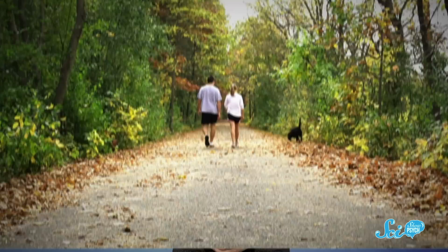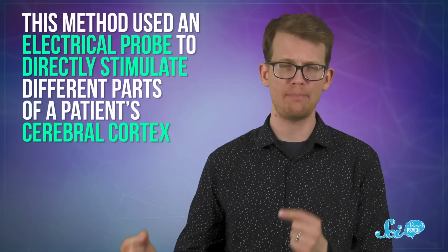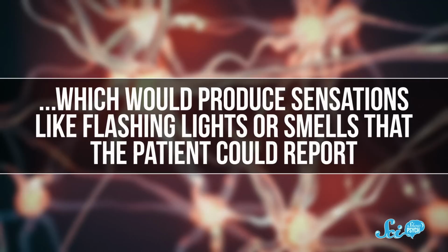Beginning in the 1930s, physicians built on this knowledge, developing something known as the Montreal procedure to help treat epilepsy patients. This method used an electrical probe to directly stimulate different parts of a patient's cerebral cortex. After removing a section of a patient's skull, a physician would use the probe to electrically trigger different sections of the brain. While the patient was awake and providing feedback, the physician would use the probe to stimulate different parts of the brain, which would produce sensations like flashing lights or smells that the patient could report.